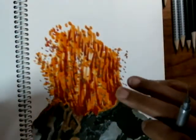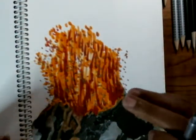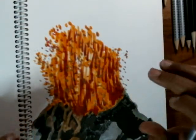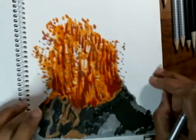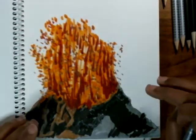So doing this also helps me physically as a form of physical therapy as well. Anyway, this was her first prompt, which is cinders. And like I said, I drew the cinder cone volcano.